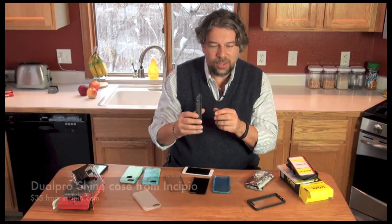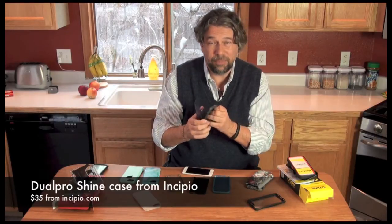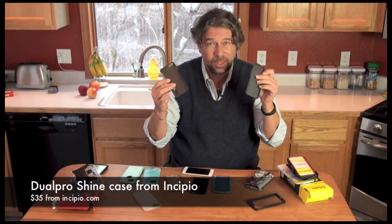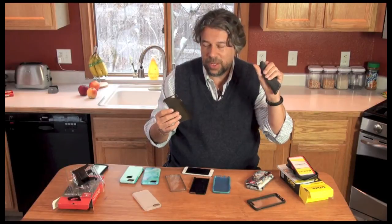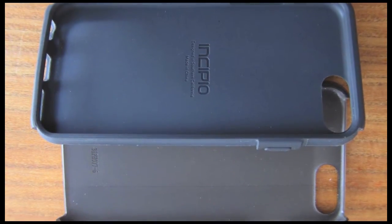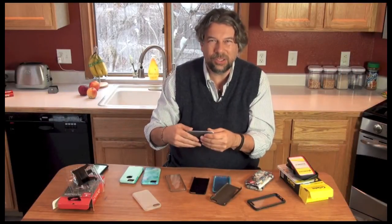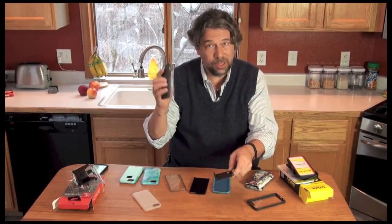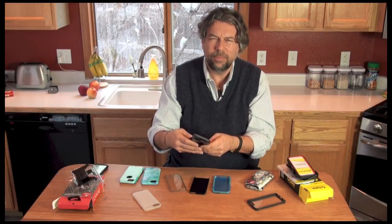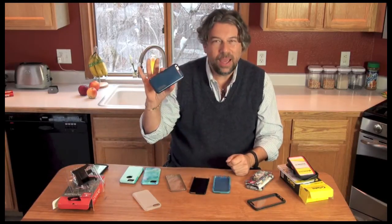And this is the Incipio Dualpro Shine. And again, it's another case that has a soft rubber insert and a hard plastic outside. And I like this one the most of all of the cases I have. This is the one, and I'll show you how easy it is for me just to drop it on my phone. This is the one I actually use on a daily basis. So now the rubber's on the phone. I guess we'll just stick with that phrasing. I'm glad you're still paying attention. And then the plastic's on that, and now we're good to go.